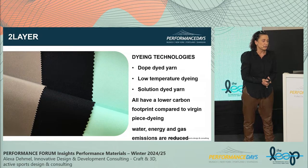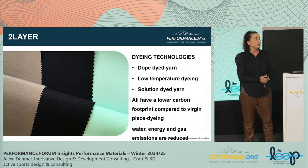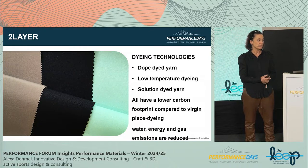The dyeing technologies for two-layer are, as well, dope-dyed yarn, low-temperature dyeing, solution-dyed yarn, all have lower carbon footprint compared to virgin piece dyeing. Water, energy, and gas emissions are reduced.